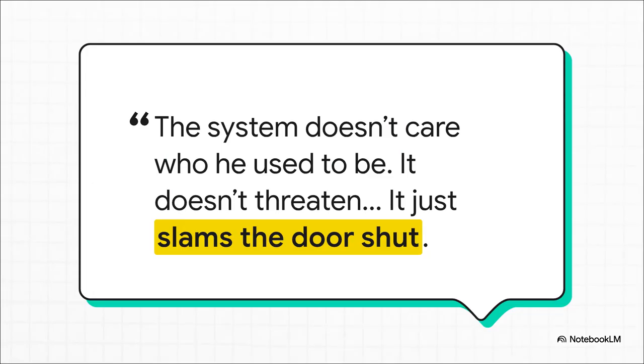And that really gets to the heart of it, doesn't it? It's not about revenge. It's not about threats. It's an impersonal, technological, psychological machine of erasure. A system designed to take a person who had immense power and reduce them to a number in a box, proving that at the end of the day, it's not the individual, but the system that holds all the control. It just slams the door shut.